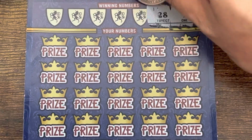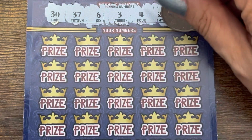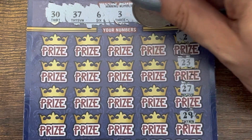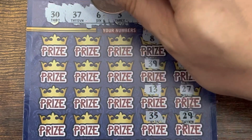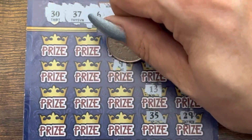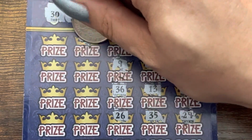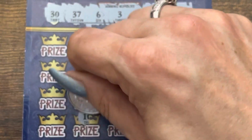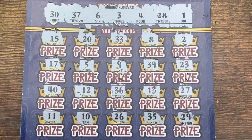1, 28, 4, 3, 6, 37, and a 30. 2, 23, 27, 29, 8, 39, 13, 35, 33, 9, I bumped the camera, I think. 36, 26, 20, hang on here, I can't remember all the numbers. 5, 12, 10, come on, Ticket. 15, 17, I don't have any teens. 40, and nothing. This Ticket sucks.